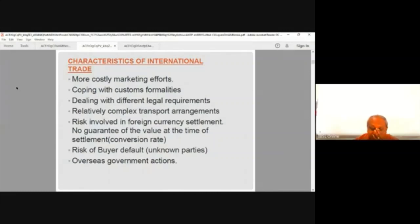Take countries like Sri Lanka exporting tea to Saudi Arabia. What is our commercial law? English law. Saudi Arabia, what is their law? They are practicing Sharia law, Muslim law. Two different legal requirements, right? Relatively complex transport arrangements. Transport arrangements are relatively complex.